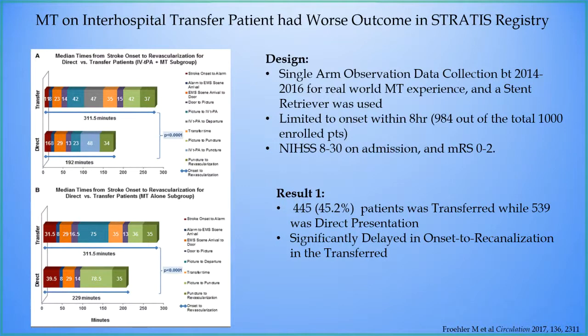For this study, they looked at 984 patients within 8 hours, and they separated patients directly admitted to the hub hospital from those transferred from outside hospitals. About 45% of patients were transferred for mechanical thrombectomy. There was a significant delay from the time of onset to recanalization in the transfer patients, about 100 minutes difference between the transfer group and the direct admission group.